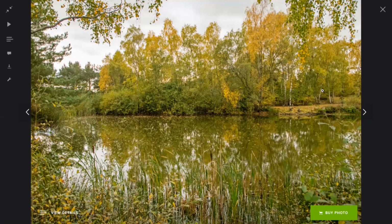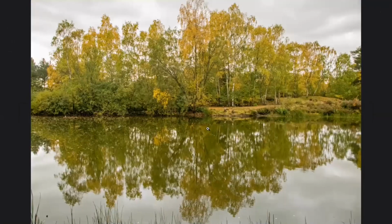So again, here's this area of lovely trees and silver birches, it's just lost. So yeah, it's a nice enough image. It's not a terrible image. It just falls short in lots of ways. It's too much going on and not enough to focus your attention.